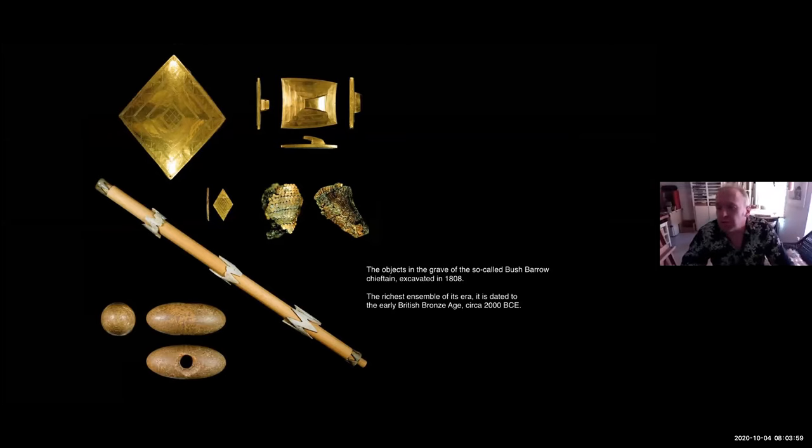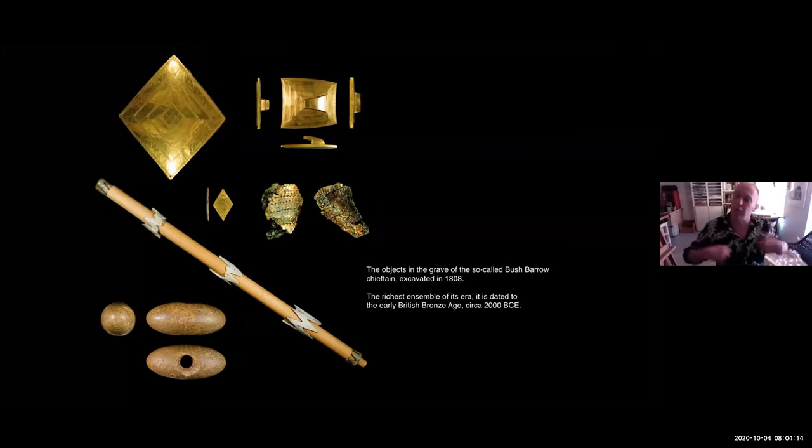The Bush Barrow Chieftain is one of the richest prehistoric graves in the United Kingdom. Full of golden objects, of which the function is sometimes mysterious. There's this golden lozenge with little holes for attachment, but of course there's none of the attachment left. So it's been suggested it was worn on the chest, on a piece of wood, maybe on something else, maybe on a piece of leather.